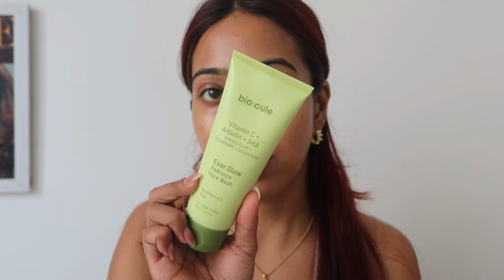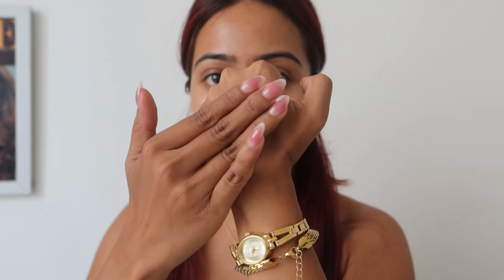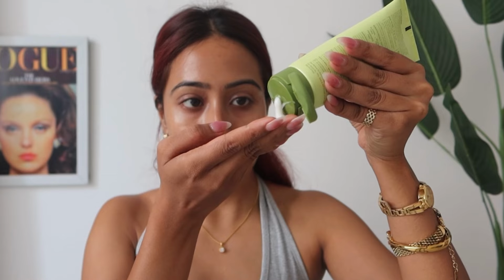So first is the Biocule Everglow Radiance Face Wash that has vitamin C plus arbutin and AHA. These are sourced from cacao plum, bearberry and sugarcane, and look at the texture. It's so creamy and foams up very easily. This helps to treat uneven skin tone. As you can see, I have just a little bit of uneven skin tone right now, and I absolutely love to use this in my AM and PM routine. As you can see, this foams up very nicely and I love the texture of it a lot.